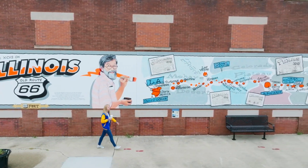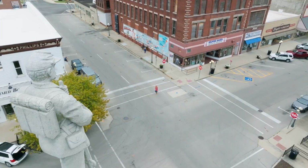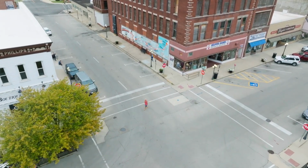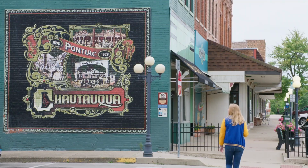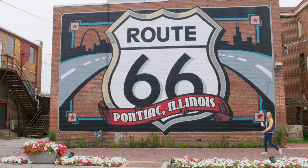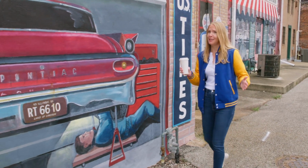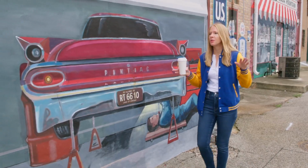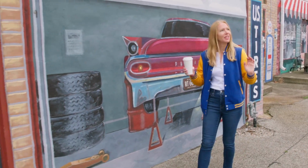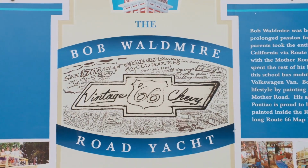Yes, we've already made it halfway into our journey, but there's much more to see and learn. So I hightail it down the road from Wally's on the outskirts of Pontiac to downtown Pontiac. We have landed in Pontiac, a popular stop for car and motorcycle club enthusiasts. And if you love public art, it's also a great city to visit. There are more than 20 murals throughout the city depicting the history of Route 66. One of the key artists immortalized in these murals is Bob Waldmeyer.